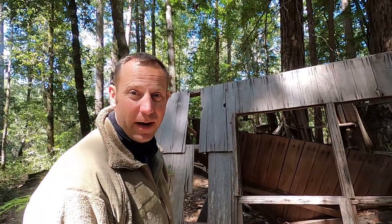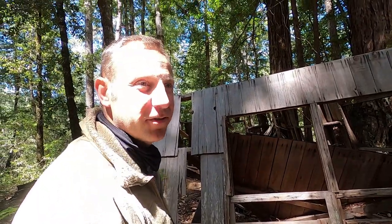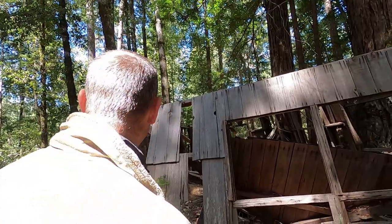So this is the old town of Crowley. There's some little bits of building left. Everything else got pulled down and moved to other places, but this is still here. This is the town where all the lumberjacks used to live while they were taking down all the redwoods.